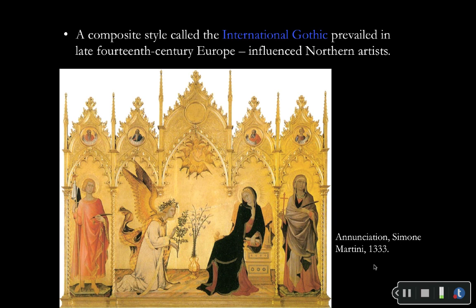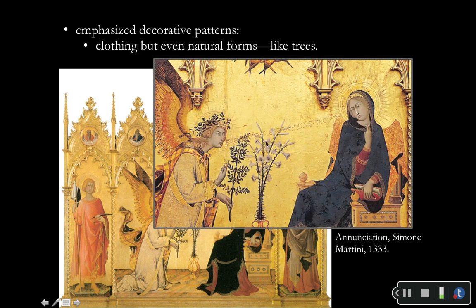So how do we see this? Well, here we see the emphasizing of decorative patterns. You see the decorative patterns not only in the clothing, so I've just zoomed in a little bit here. You see these elaborate clothing choices here, but also in the trees, in natural forms. So look at this little plant here where we have this amazing decorative style that's used in the leaves that she's holding and the plant between the two figures. And of course, this is the Annunciation, so we have the Virgin Mary here finding out that she will bear a child.